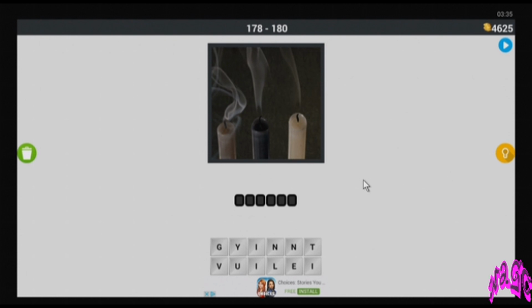Alright, so, this one is actually very interesting because you got the two kind of white candles and the black one in the middle, and it looks like somebody blew them out. And so, in order to do anything with them, I would think you would light them. However, we don't have an H. We have the G and the I and the T. And even L-I-G-H-T wouldn't fit.